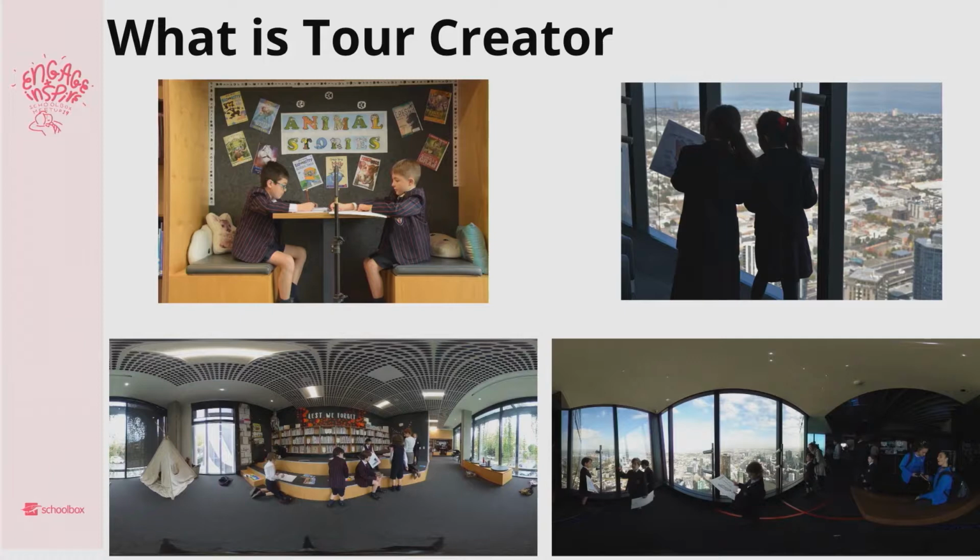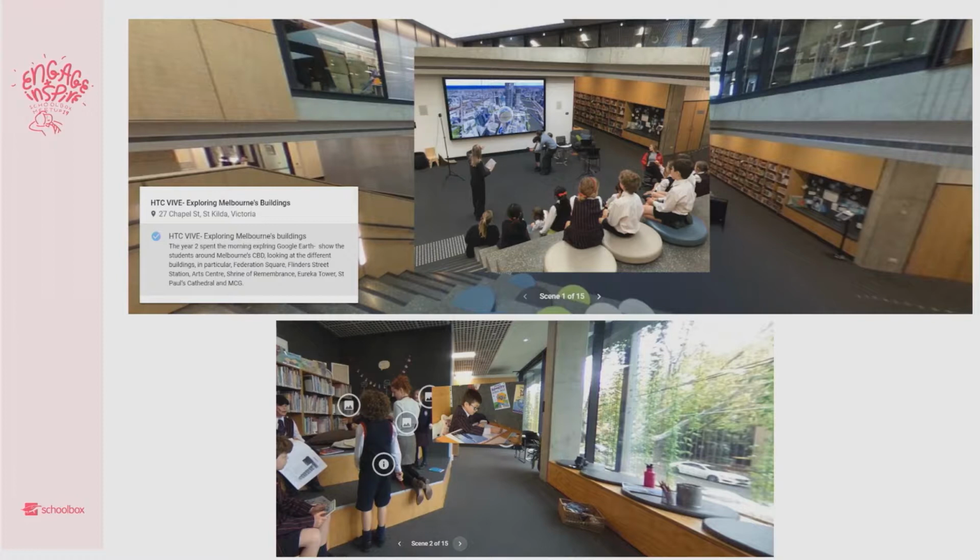Now, when you're creating it in Tour Creator, you can add tabs and icons and so on. You'll see in the bottom photo that I've pinned photos to individual students, so when their parents look through the photos, they spot their kid. You can also add information there, which is really handy. And just recently, you can also embed videos, which could be really cool going forward.